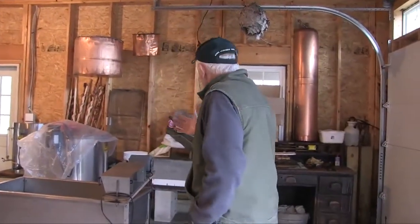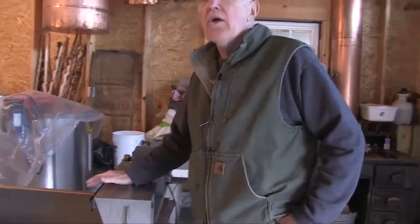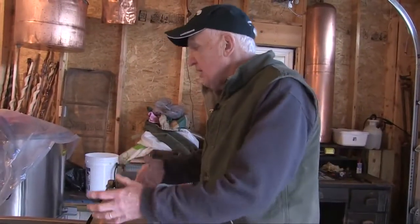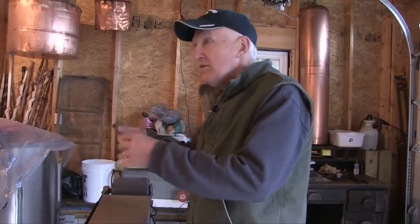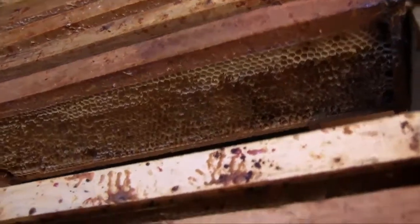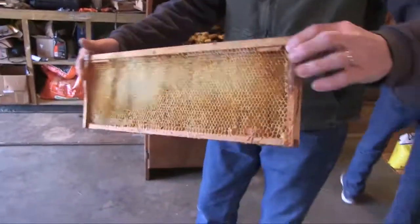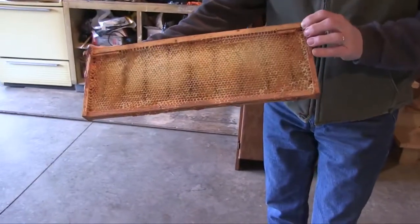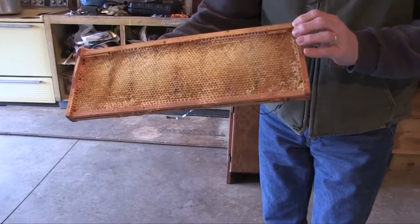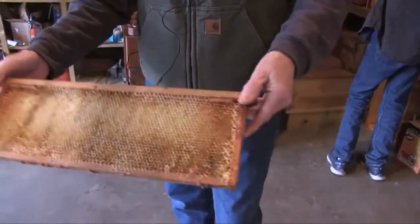Mainly, this is where I do all my extracting when it's time for the season. This is the uncapping tank where I do the framework and all the frames. And you can see I've got boxes up here where I store, this is a good example of where the bees store the honey. And right now there's no honey in it because this was last year's.